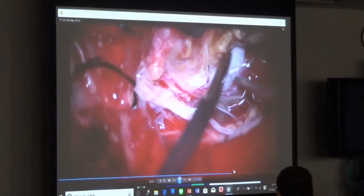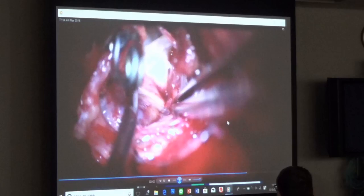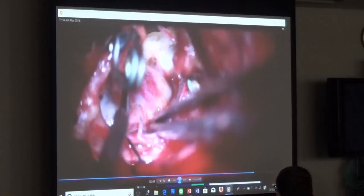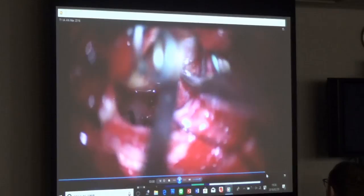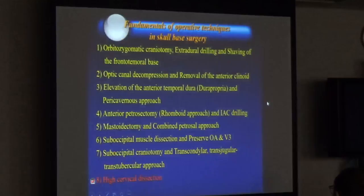But I try to remove everything. Usually there is no need, but there is some basal room that disturbed, so like this, and separate from the surface of the brainstem. And then I'm using scissors sharply. Okay. And then I remove everything. After surgery, she has no deficit.